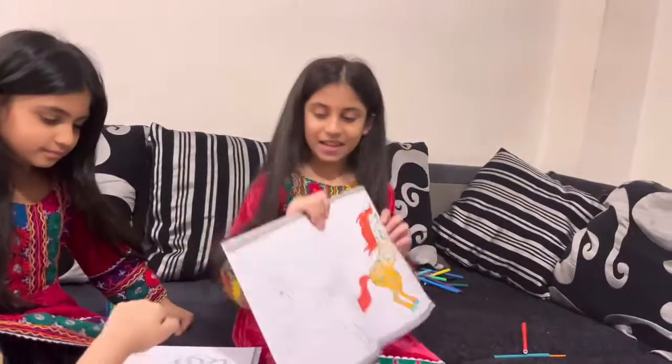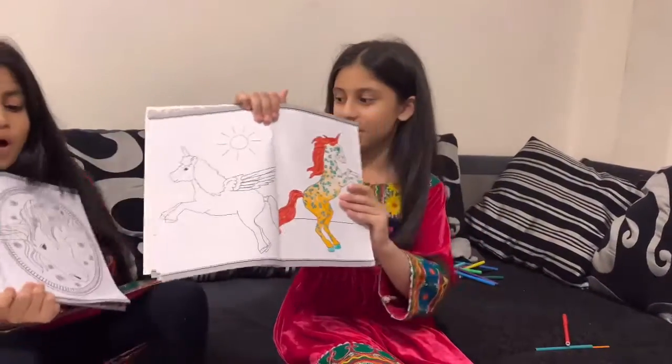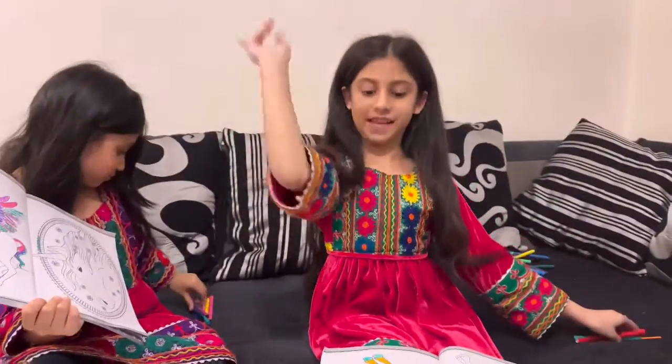Going on, but yes. Here is mine and Adwa's first pictures. Okay, so comment down below who do you like. Hashtag first. Now let's move on to our second pictures.